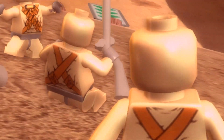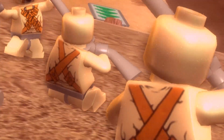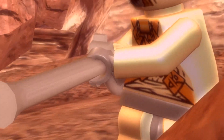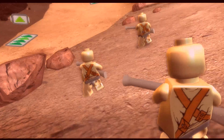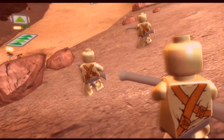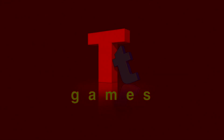Now, the third moment I have as an honorable mention goes to the scene where the Tusken Raiders arrive at the pod race. The pod racing level is already stressful enough, but then they need to add these terrifying creatures carrying rifles into the mix. If anyone knows how to send a chill down my spine, it's TT Games.